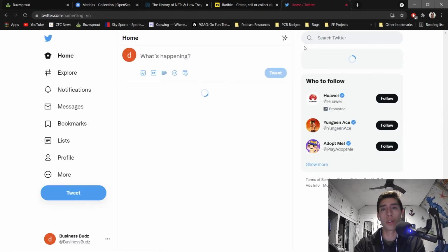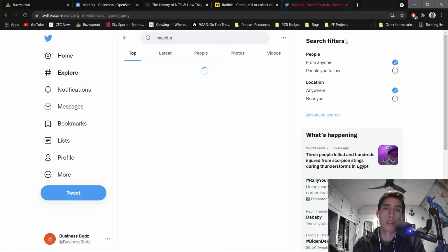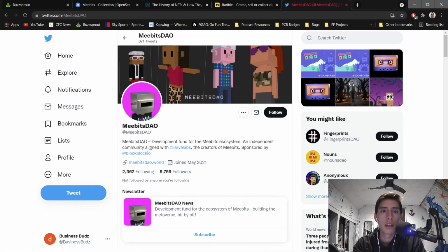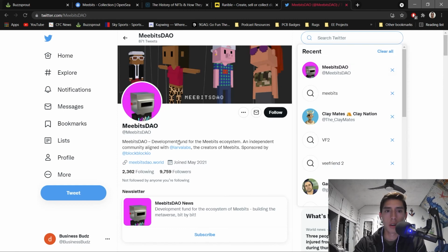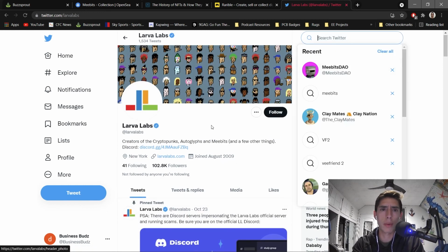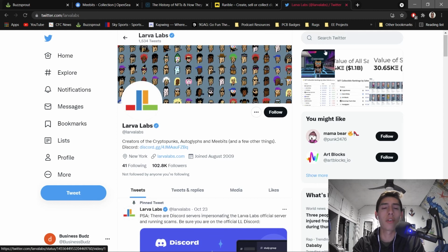So let's go on to Twitter and see why Meebits is so popular. Let's get a better dive into this. We'll go to Meebits on Twitter, and we see Meebits DAO, about 10,000 followers, or they're made by Rarible Labs, which has about 103,000 followers. Actually, am I right about that? No, they're the creators. Rarible Labs. Again, they're the creators of CryptoPunks, Autoglyphs, and Meebits. So maybe that's why Meebits is a top 10 project, because it's made by the creators of CryptoPunks, which is number 1. They probably have a lot of experience in what they're doing.